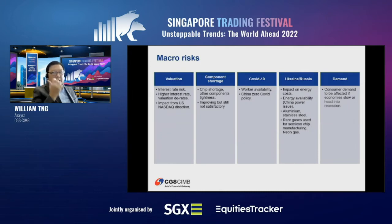The other one is in terms of raw materials such as aluminium and stainless steel. Although there are alternative suppliers and therefore it is not so bad in this instance, Russia is still quite a big player where aluminium and stainless steel are concerned. So with this Russia-Ukraine conflict, an earlier resolution is better for companies rather than a long drawn-out one. If this gets dragged into the second half, into a 1 year scenario, I think you will see more disruptions. And the last point is in terms of rare gases used for semiconductor manufacturing, such as neon gas, in which Ukraine is one of the big suppliers.